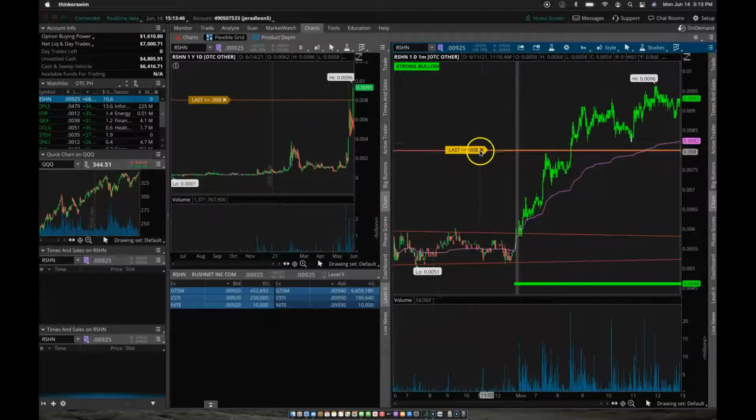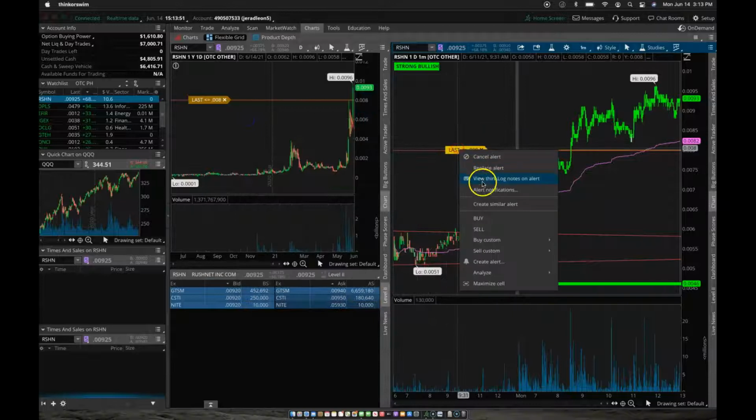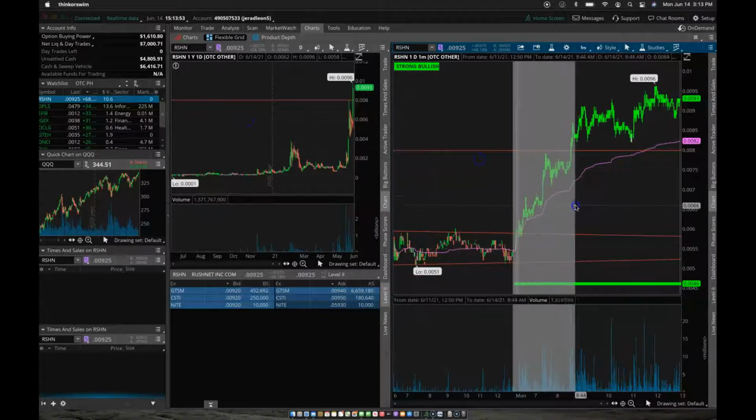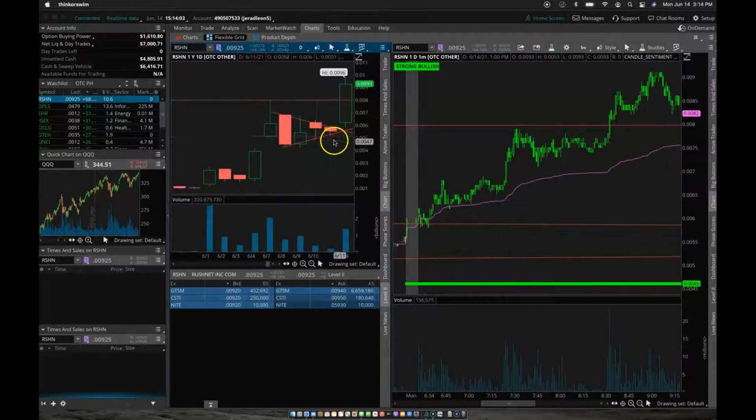RSHN was another one I was watching, and I completely missed it this morning. I really missed my buy here at 63 when it broke above high of day first thing in the morning, as you can see. It was almost the same thing as, oh boy, I'm blanking, ENZC, I think that's right. Yeah, so almost the same thing.